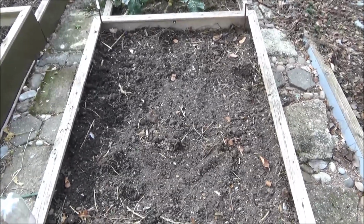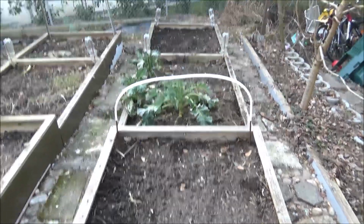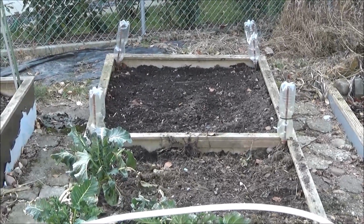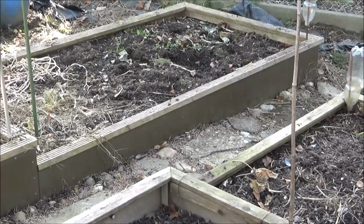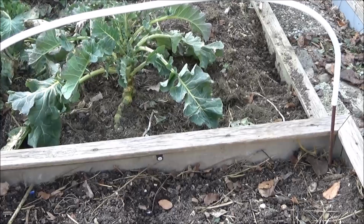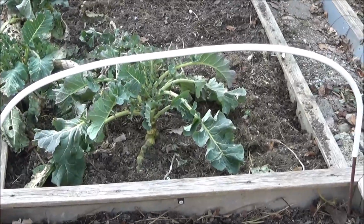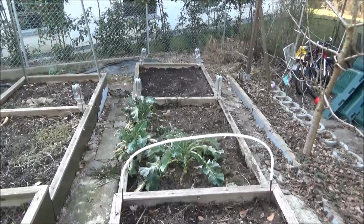I've started prepping these beds a bit. All I've done is pull the weeds out and give them a quick rake. I ended up pulling out the broccoli and cauliflowers. I pulled some of the purple sprouting out. They weren't looking the best. I'm going to see how they go. But as I say, all I've done is rake these. These are no dig beds. I don't dig any of these beds.